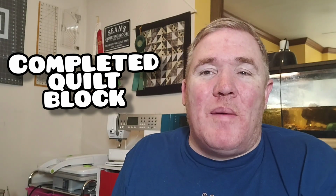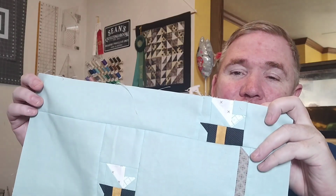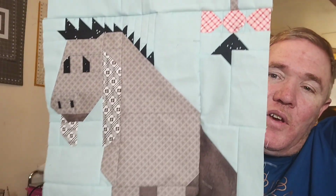I am very excited to be able to share with you a completed block, and this is one I've been working on over the last few weeks. It is Eeyore, which is part of the 100 Acres Sew Along by Art East Quilting Co. It's really, really neat to be able to share this with you because it took a bit longer than I expected, but I am very excited with the results. You can see one of the little honeybees here with this little piece of fabric, which is poor little Eeyore's tail, and he looks very sad as the bees carry it off.